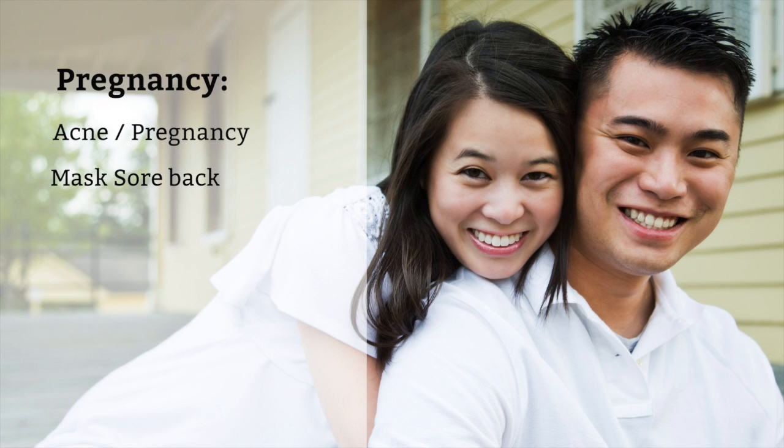Now, as we get bigger, some of us can really struggle with a sore back, right? Our muscles are tight from carrying that extra weight. So you could definitely use peppermint because that can loosen up those muscles. I also love copaiba. This is a really wonderful oil that helps to relax muscles. It also helps to intensify other essential oils, so you can use it in combination with peppermint, and it's a safe oil. Frankincense is also great for pain relief, and then Valor, which is an oil blend.